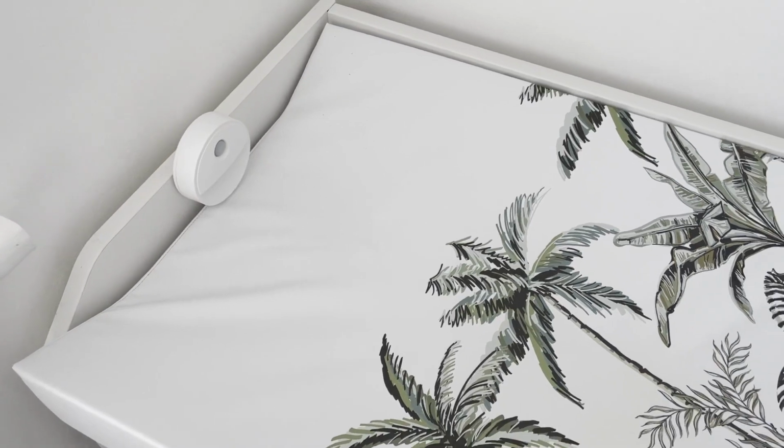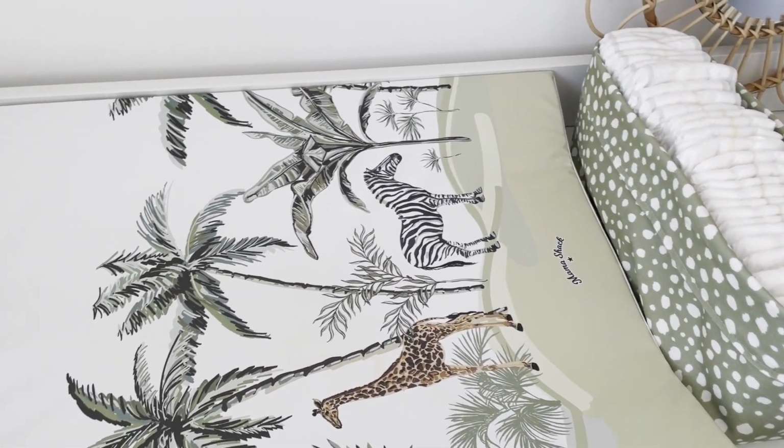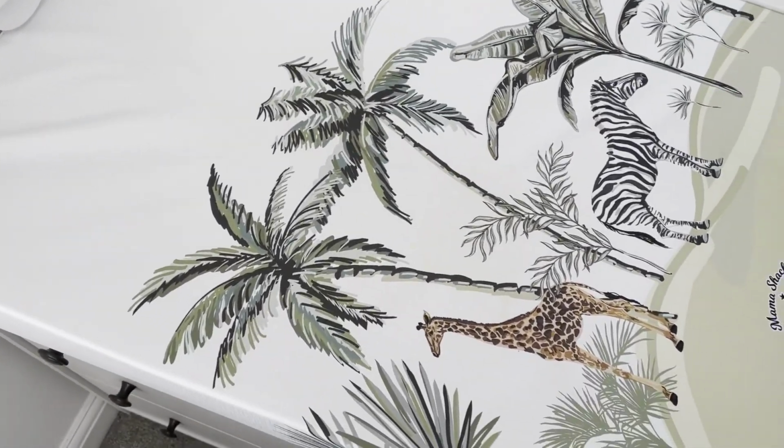So in Indy's nursery, we have this beautiful Mama Shack jungle themed changing mat. It's one of the wedge anti-roll ones, and she just lives her best life in here. It really is reassuring. I never leave her unattended on the changing mat, but if I lean over to grab her some clothes or something like that, I know she's not going to go anywhere because she can't, because of the sides. The designs and the quality from Mama Shack are just incredible. If you haven't heard of them, go and follow her on Instagram. She has one of the best feeds ever.